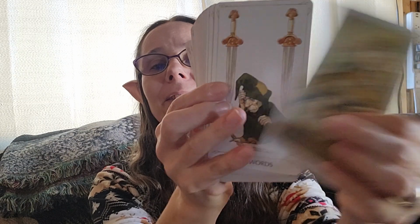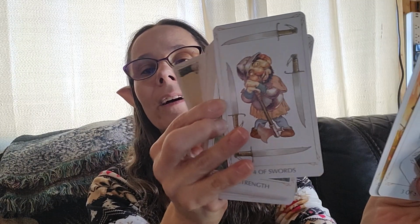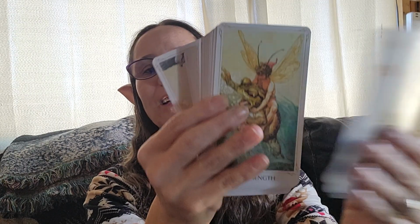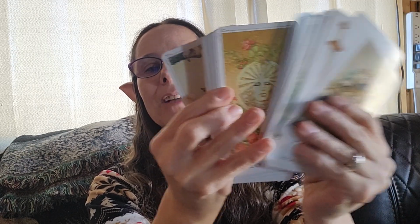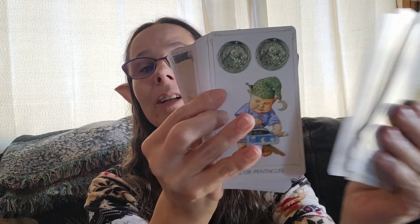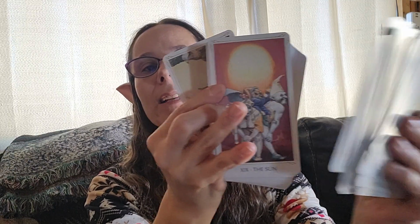The only thing about this deck is there were a lot of surprising features in it, and it is more of a Pips deck, and I'm not really a Pips person, and I'm not sure if I'm going to keep this deck or not. I haven't decided. I haven't really worked a lot with it, but it is in my current collection. I did buy it within the last couple of months. So there's that one, Tarot of the Fairy Folk.